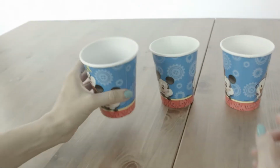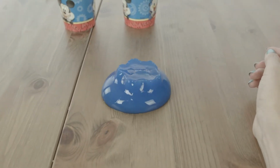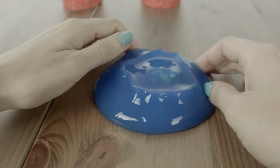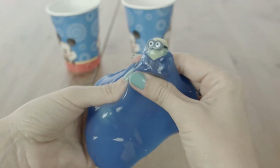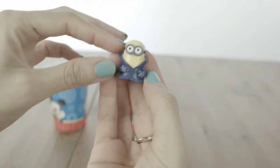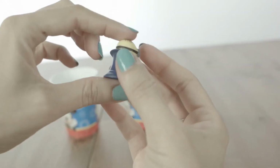Okay, let's do the blue one. Woo, let's put it down. Glug, glug, glug. Okay, what do you got inside, blue slime? I don't know. Oh, I see little eyes. I think it's a minion. I don't know which one it is, though. Let's get it out. Oh, it's Gone Batty Minion. Yes, I concur, Minion. I concur.